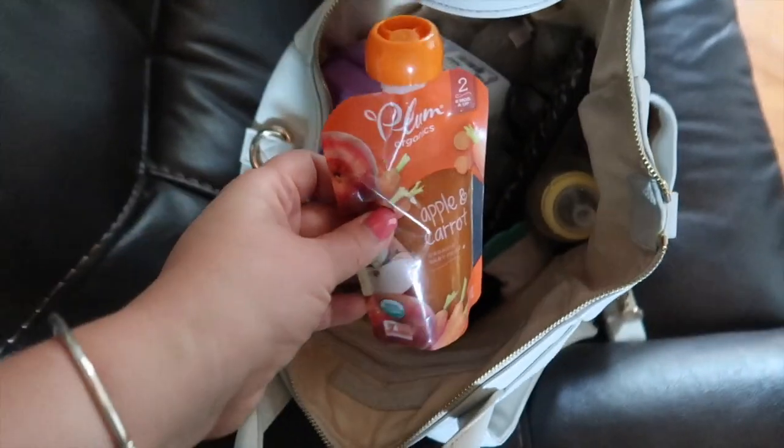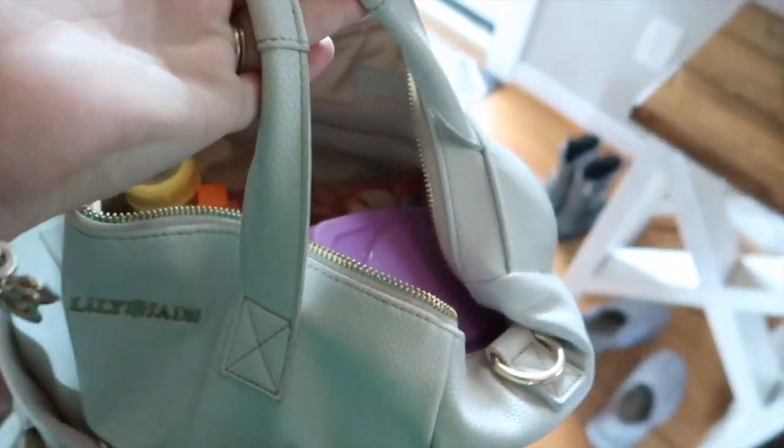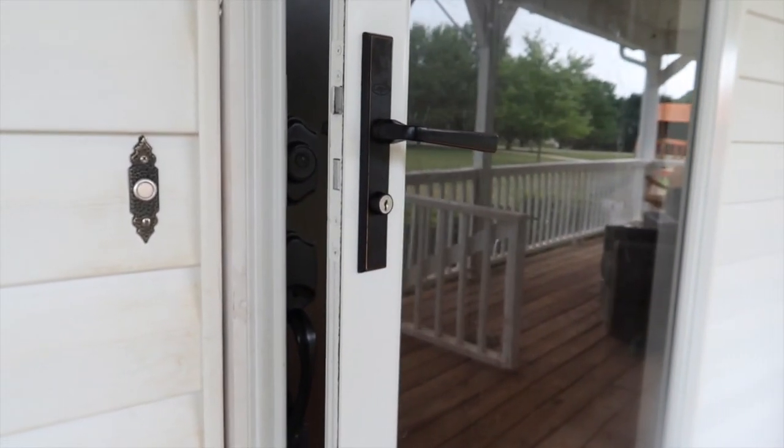And then the last minute things is just sticking a couple of things in the diaper bag. I usually pack Millie some baby food because we normally go out and eat on Sundays after church. And then we lock the door and we head out to church for the morning.